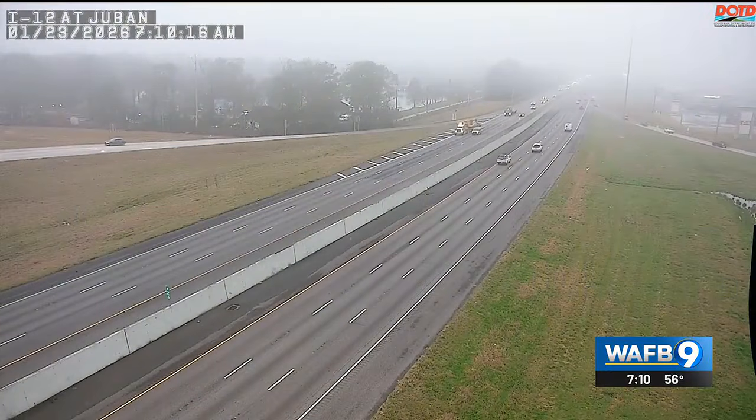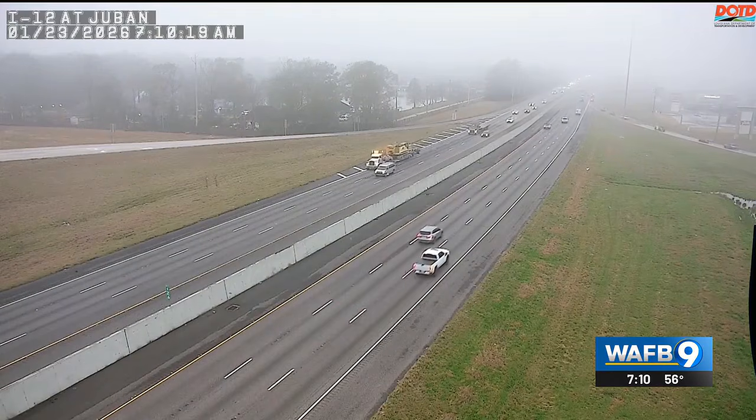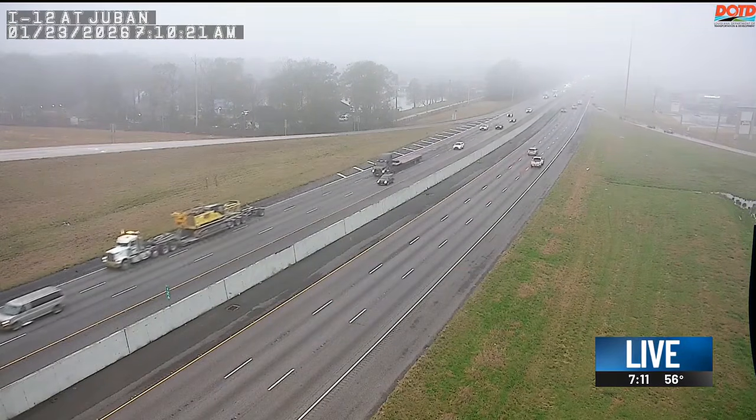This is 4-H Club Road. This is Juban. Very foggy in that area. And then when you make your way to the downtown area, you should be okay.